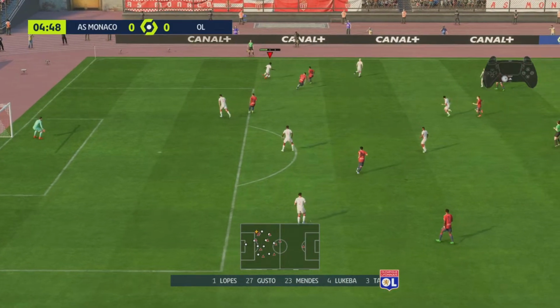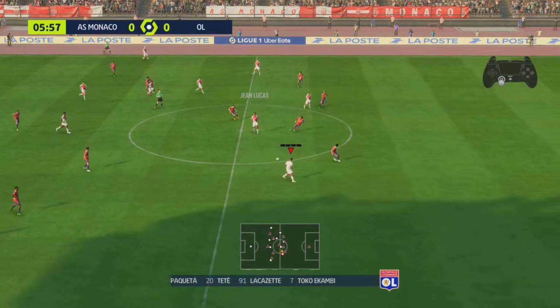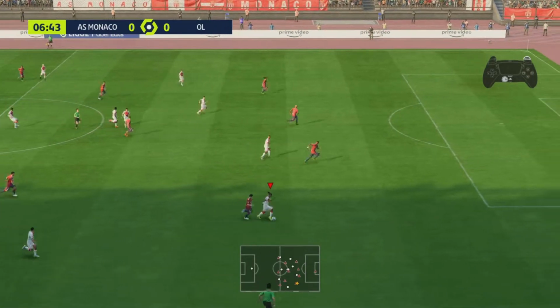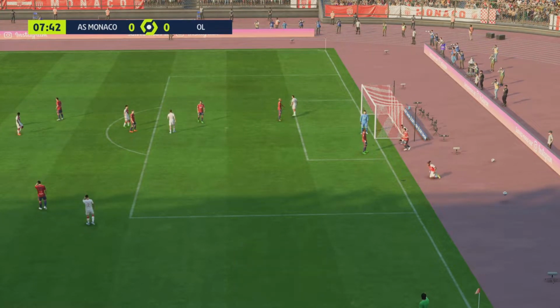For Olympique Lyonnais, it looks like this. Anthony Lopez begins in goal. Lucas Paqueta starts alongside Corentin Tolisso in central midfield. And leading the line today, Alexandre Lacazette. Well, goal kick, just as it was looking promising.